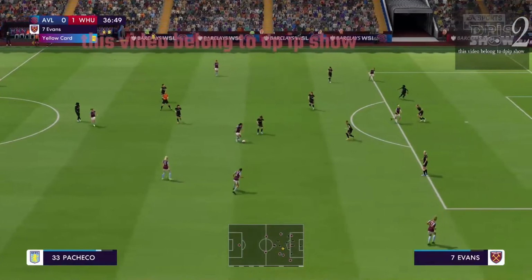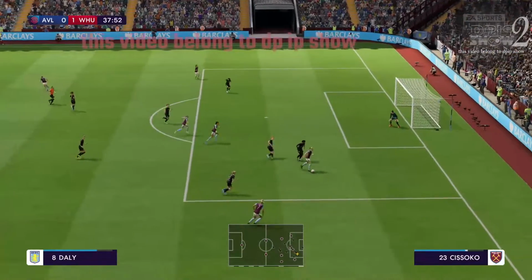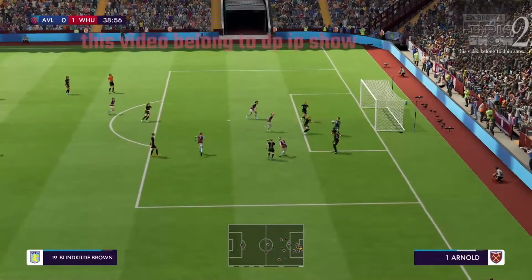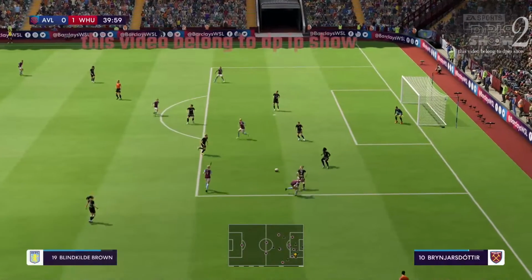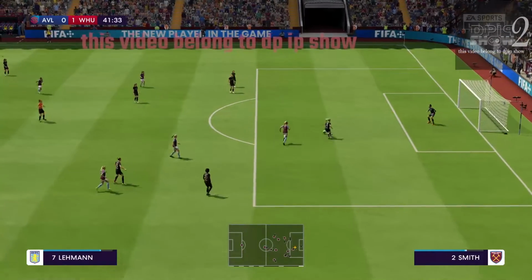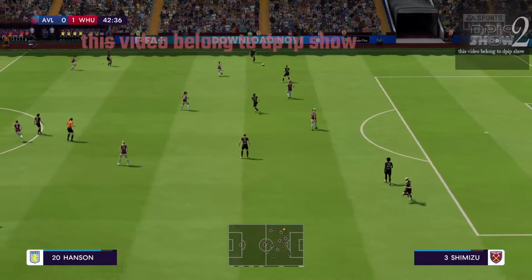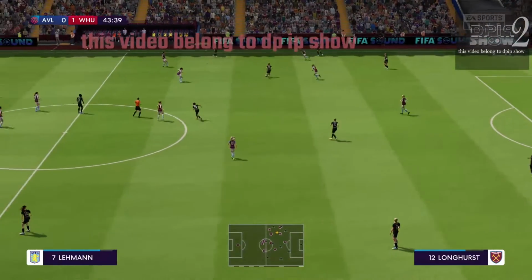Showing everyone her abilities in possession. And still looking for space. And it's come off the keeper. Able to close down the shot. Well, that was a great save. But the way they're playing at the moment, the equaliser can't be far away now. Kate Longhurst.